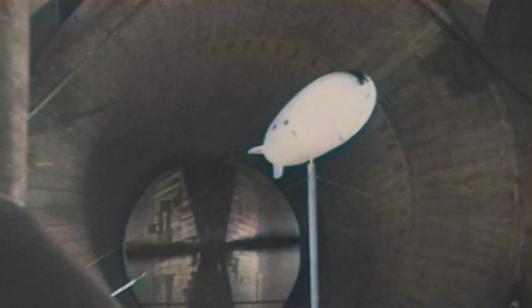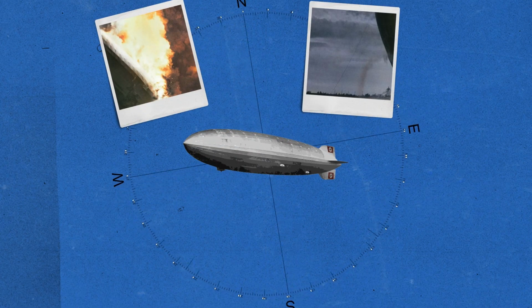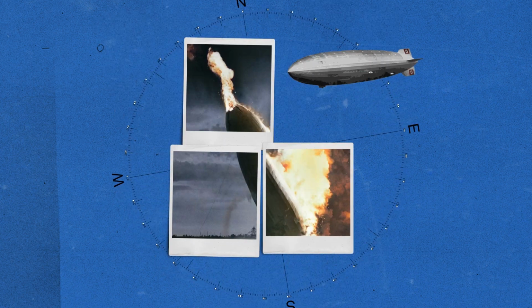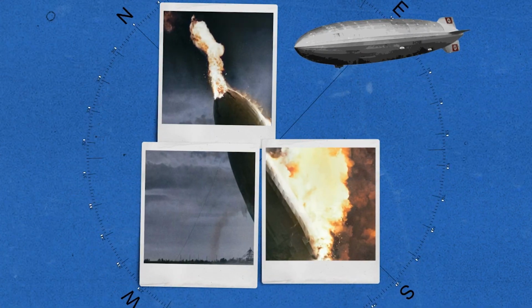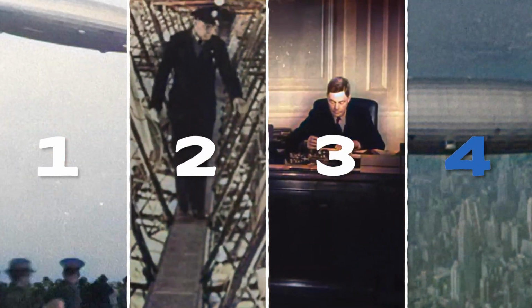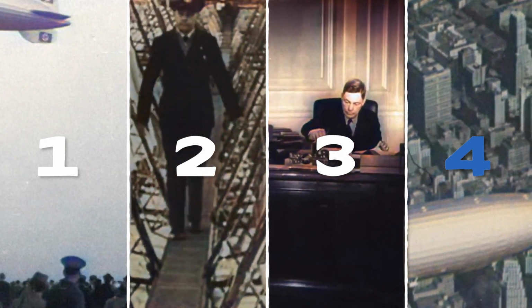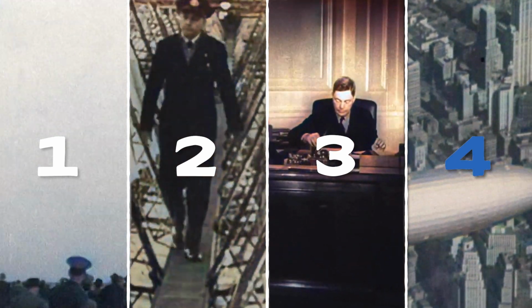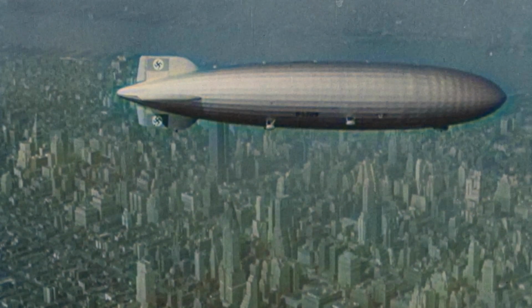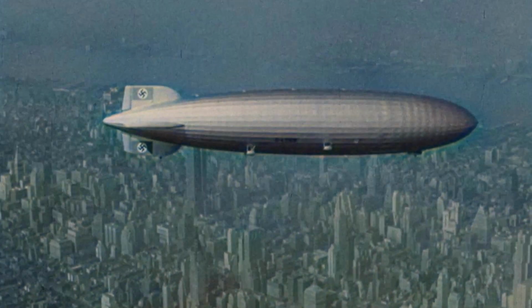Investigations and reconstructions of the disaster confirm that the hydrogen, combined with the weather and a possible gas leak, was a major part of what led to the airship's incineration. So, it's these 3 moments in time that lead us to the start of this horrifyingly historic disaster. But one final moment changed everything once the Hindenburg began to crash.